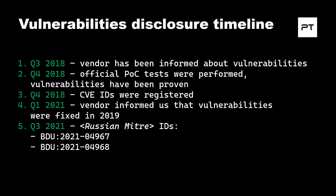And this is a short history of these vulnerabilities, one for each single device like ARM3 and CMD5. Findings, testing and confirming process. Regarding CVEs, status changing from registered to released. Yeah, it's in progress for now. So for now we have Russian Mitre variant IDs.